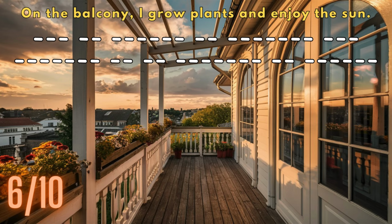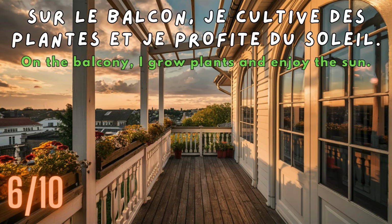On the balcony, I grow plants and enjoy the sun. Sur le balcon, je cultive des plantes, et je profite du soleil.